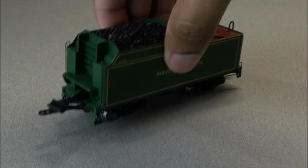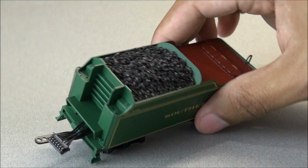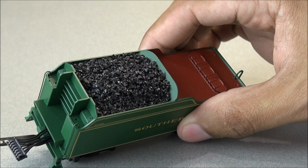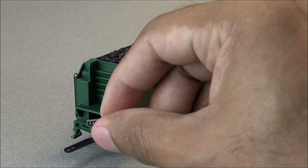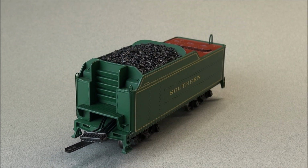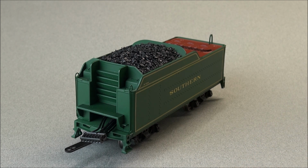We'll quickly cover the tender and then we'll move on to some operational features. You've got a real coal load, looks nice, realistic. You've got your harness here, which is your connection to your main locomotive. You've got the drawbar with two different settings, a closer setting and a more spaced out setting for if you have tighter curves.